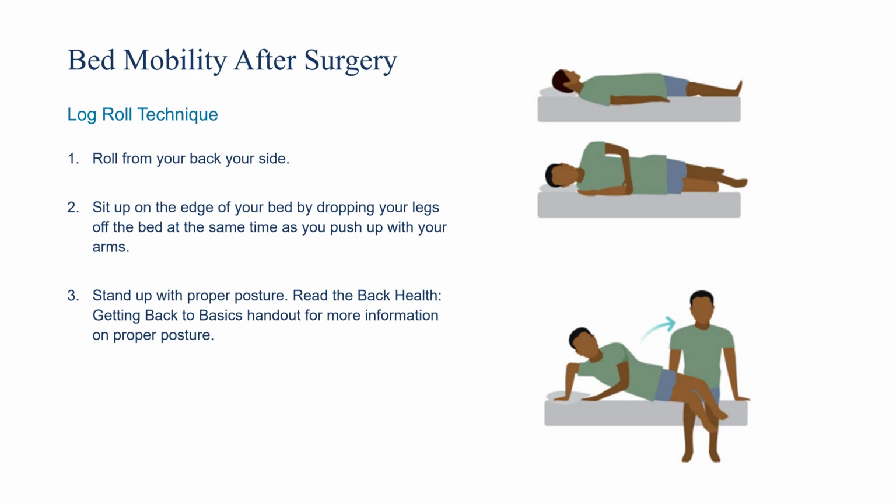This is a technique we recommend for getting in and out of bed after surgery. It's called the log roll technique. Starting on your back, you'll roll from your back all the way onto your side. To sit up on the edge of the bed, you're going to do this by dropping your legs off the bed and at the same time using your arms to push up into a seated position, just as the photo shows. From there, you're going to stand from the bed with proper posture. We do have a handout called Back Health, Getting Back to Basics, for more information on proper posture.